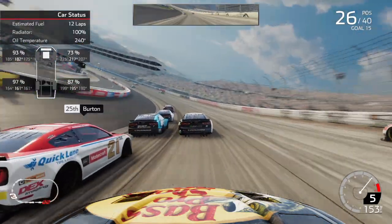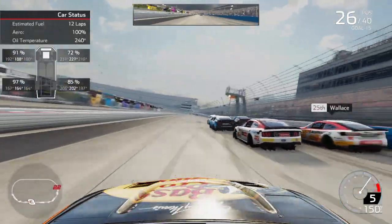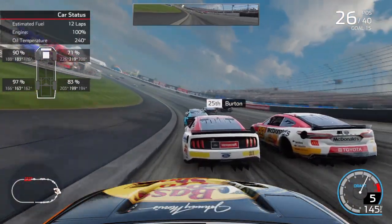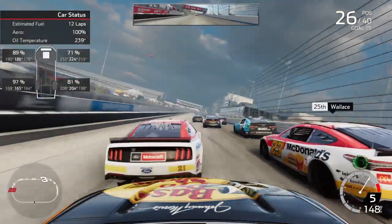So I'm going to try and be risky. We're going to go three wide. I'm getting tight, though. Yep, tight. Had to lift a little bit there. Hit the 23 of Bubba Wallace a little bit. Okay, we got to find a way around these guys, because these guys are holding us up really badly.